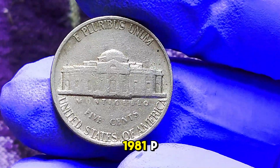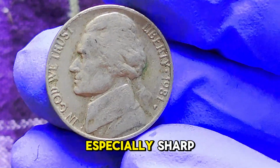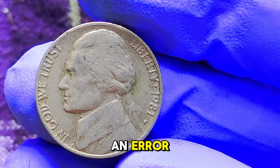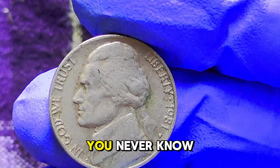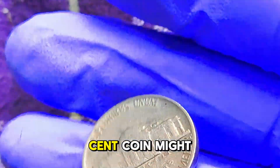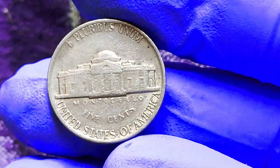If you come across a 1981 P nickel that looks especially sharp, or you think it may have an error, consider having it evaluated by a professional coin grading service. You never know, a small 5-cent coin might just bring a nice surprise.